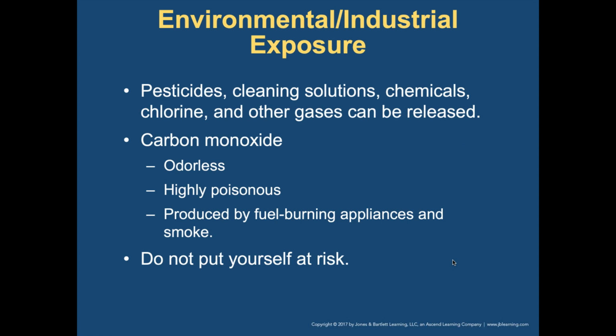We talk about carbon monoxide. Everybody knows we preach about that. It's odorless, colorless, and highly poisonous. Don't ever put yourself at risk to try to get somebody. It could be a suicide. Who knows what's happened on the inside of the car? Make sure you have proper SCBAs and the fire service there, ventilate it very well before you try to go in, and we try to do the best we can for people. But it's horrible sometimes with carbon monoxide.